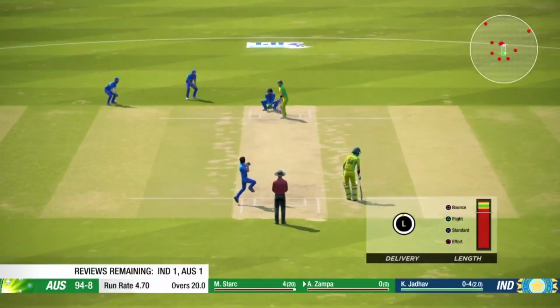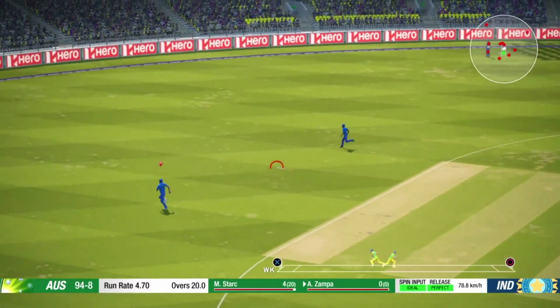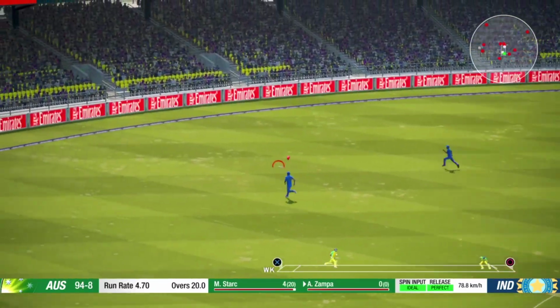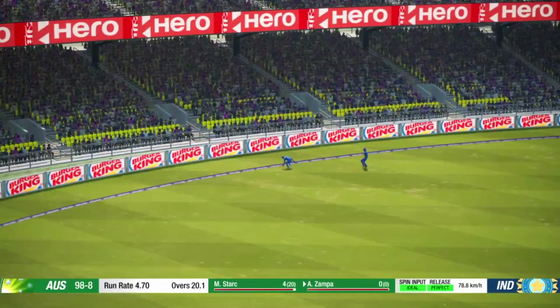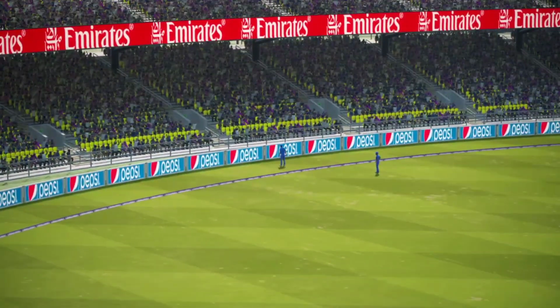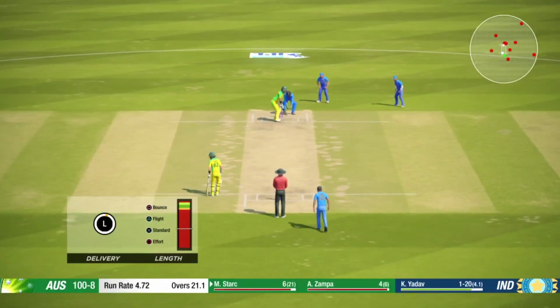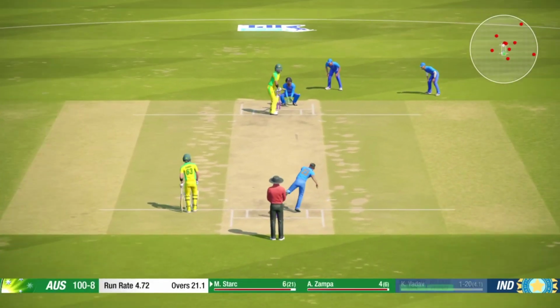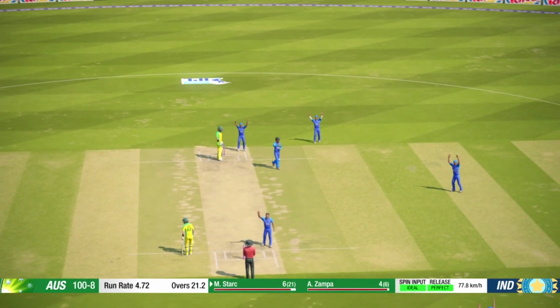Zampa. Watching. A four with the first ball of the innings. Terrific start. Edged. What a ball. Big appeal.